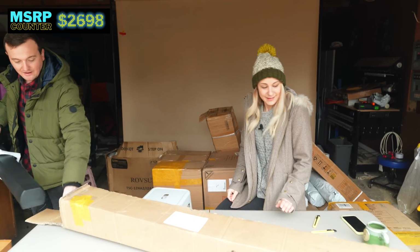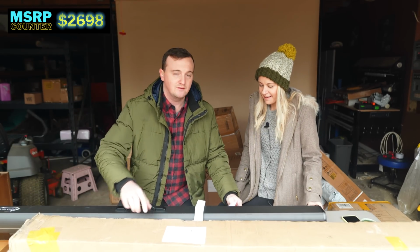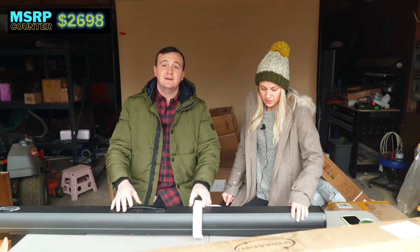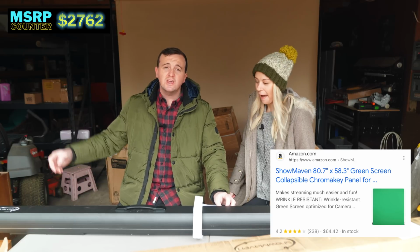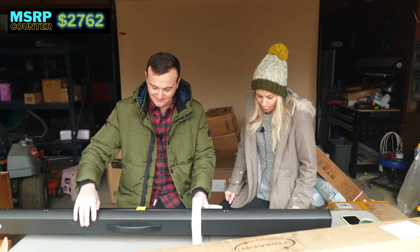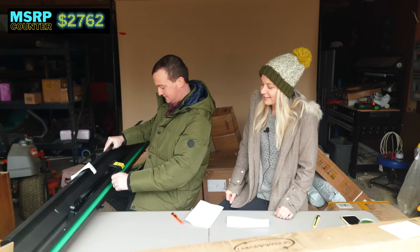Show Maven. Oh, I think I know what it is. I think we got a movie screen here. Oh, we've gotten these on pallets before too. Yeah, so it's a green screen panel. If you're into video stuff like us, with a green screen you could put a beautiful beach setting behind us if you wanted. Oh yeah, that's what it is. Whoa, sweet. So that's a pretty fancy one. It's got your stand and everything.